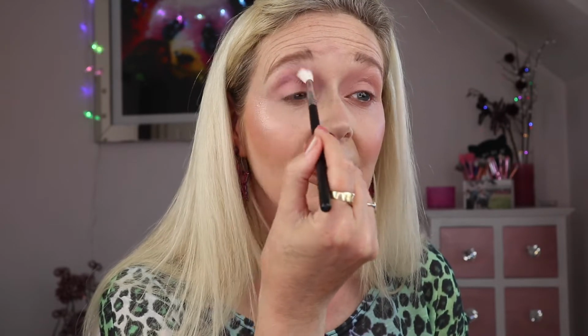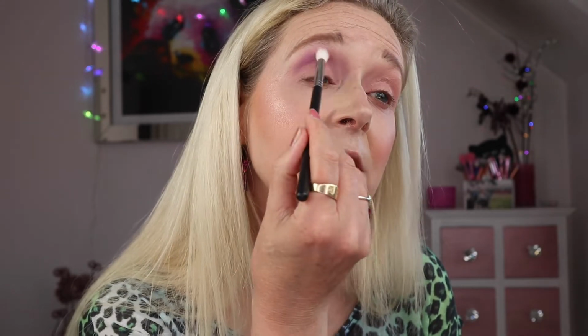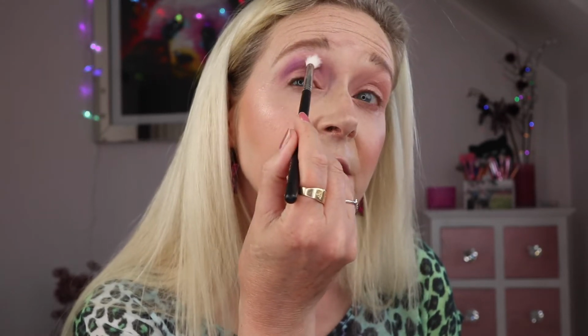So I'm going to take that, as I say, quite high, go in light to start with and sort of build up a wash of that colour. And I'm taking it way above my crease because I just like to do that these days. I just think it gives me more eye space. It's that illusion thing.